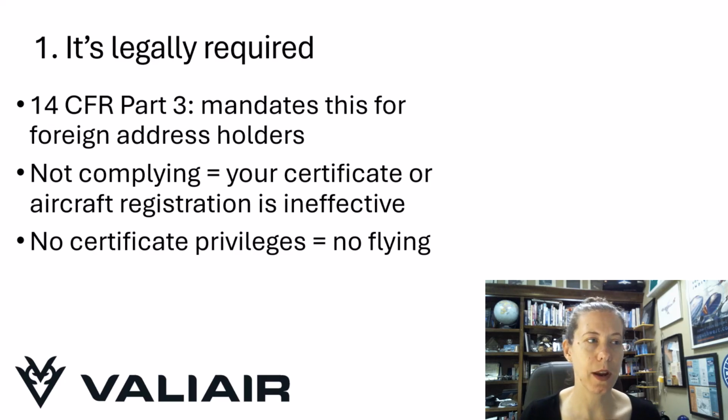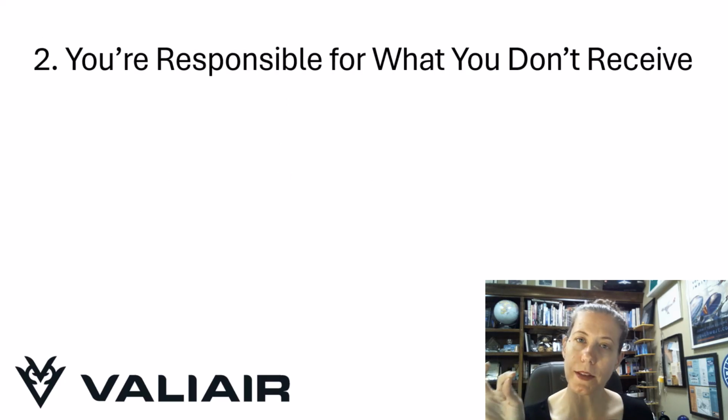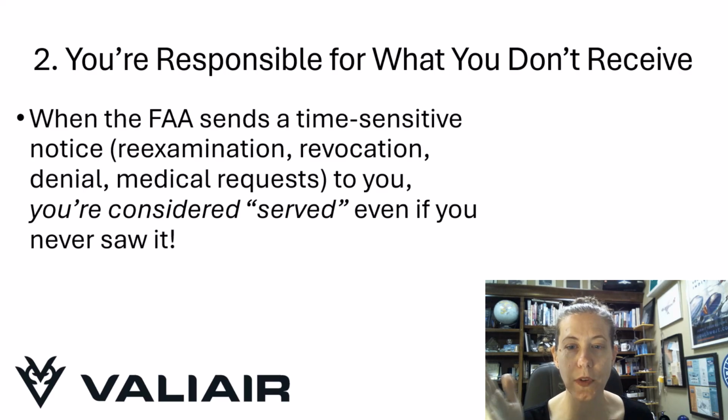So that is where Valier is really going to shine for you, because it is a requirement to comply with this rule. And that builds on my second point, which is that you are responsible for what you don't receive from the FAA. And the FAA sends you time-sensitive notifications.